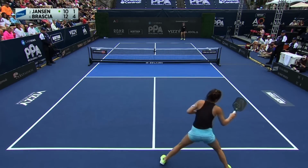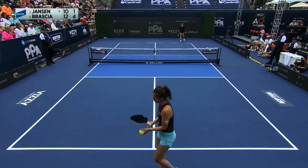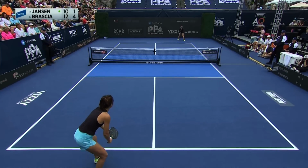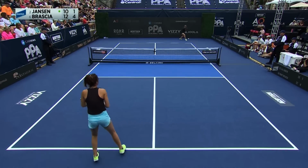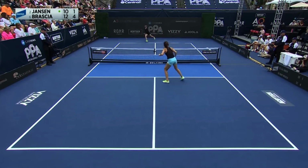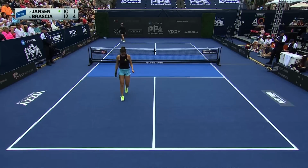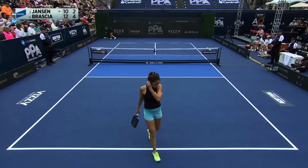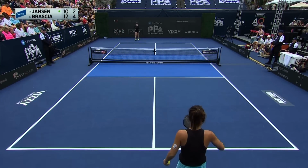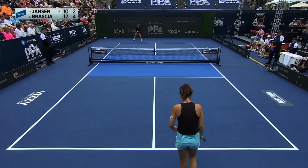1-4. Brascia looking to make her Sunday debut on the Carvana PPA Tour. If she wins this second game, she at least guarantees her first PPA medal in any discipline. 2-4.